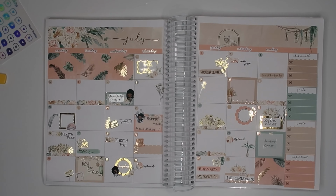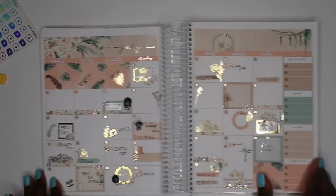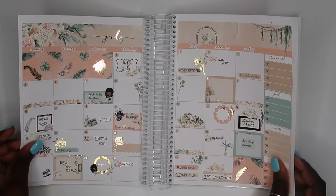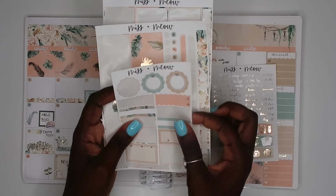So here I'm just writing in nails boo because I got my nails done. Here is another wiggle for you with a little bit of pen on the paper. Here's what I had left over.